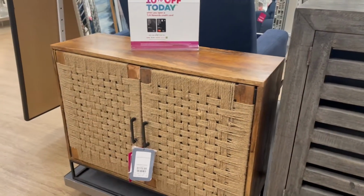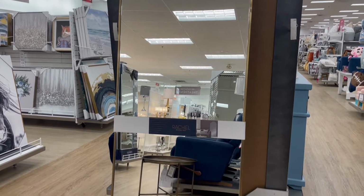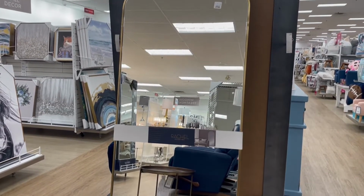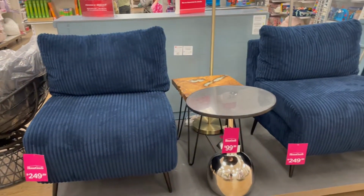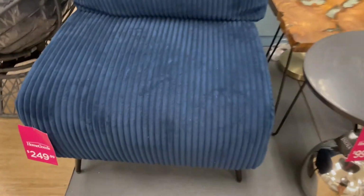I just wanted to show you what I found at Home Goods. Obviously, I didn't buy a lot of this stuff because it was very, very expensive. However, I just wanted to show you guys what items they have in store. I did buy one thing though, but look how good these couches look. Or chairs, I guess. They were like a microfiber, but for $250, pass.